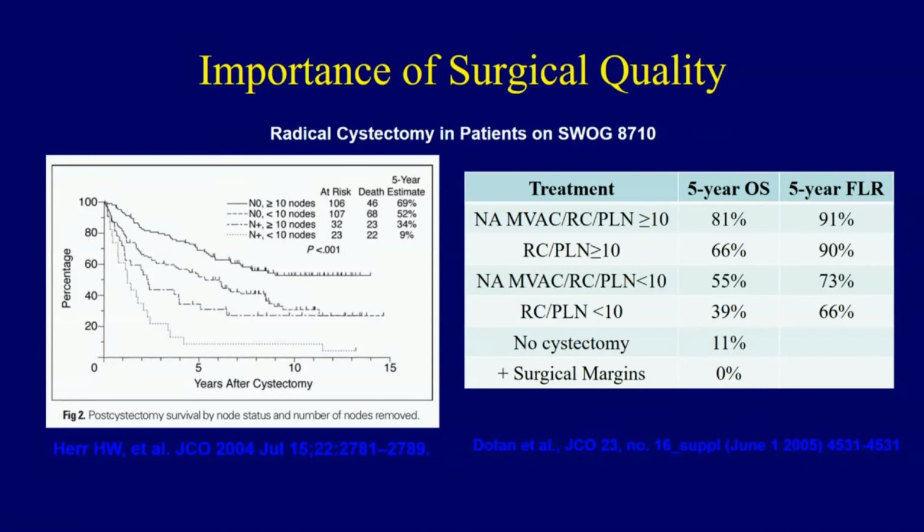And although this wasn't ultimately published, this was an abstract that was presented at ASCO, where they stratified patients in the same trial, dependent upon whether they received neoadjuvant chemotherapy, and also whether or not they had a lymph node count greater than 10. And so what you see here at the top are patients who had neoadjuvant chemotherapy, cystectomy, and lymph nodes greater than 10. And their five-year overall survival was 81%. They were by far the best.